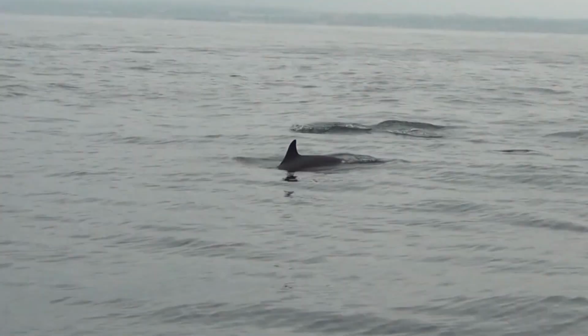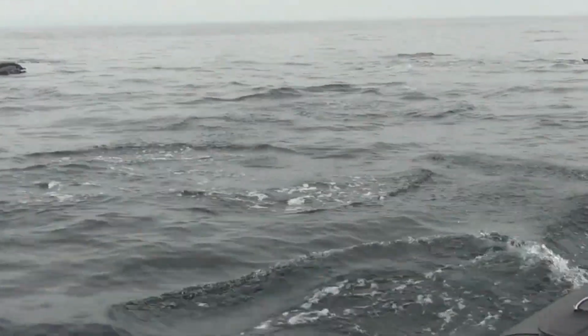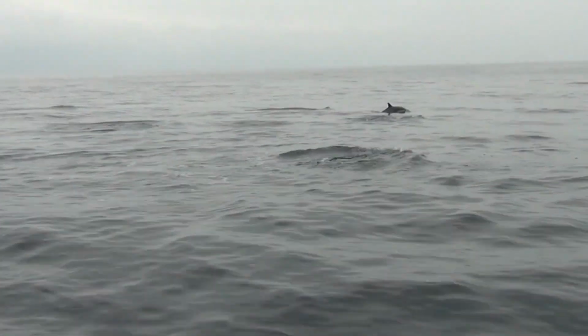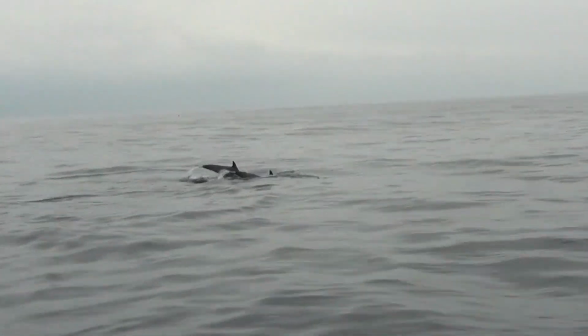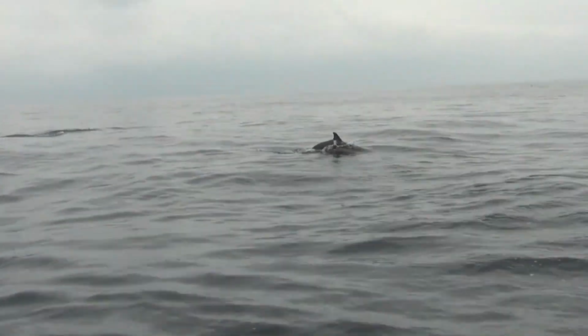Imagine you are a hungry shark looking for a tasty dolphin snack. You swim below the dolphin and look up. What do you see? A bright sky, right? Wrong. You see a light-colored dolphin belly that matches the sky. You think, where did the dolphin go? I can't see it. You are confused and frustrated.